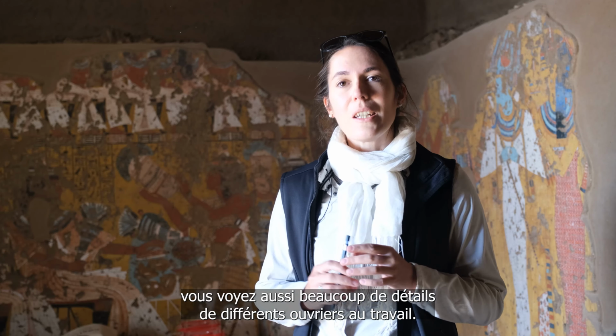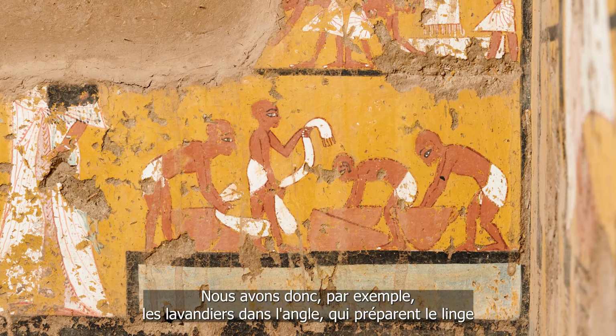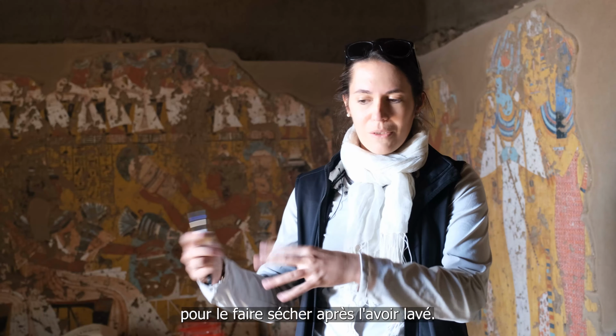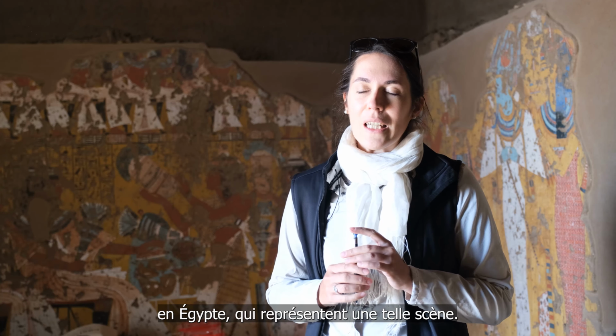In TT217, you also see many details of different professionals at work. So we have, for example, the laundryman in the corner preparing the cloths for drying and doing the actual washing process, and there are only 3 further tombs in pharaonic Egypt showing such a scene.